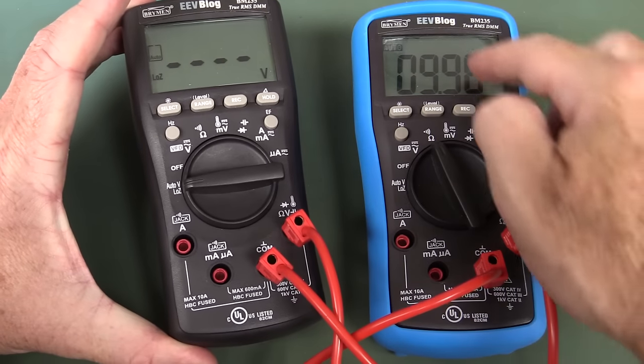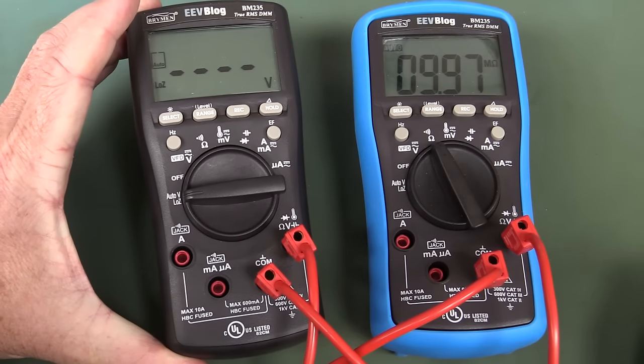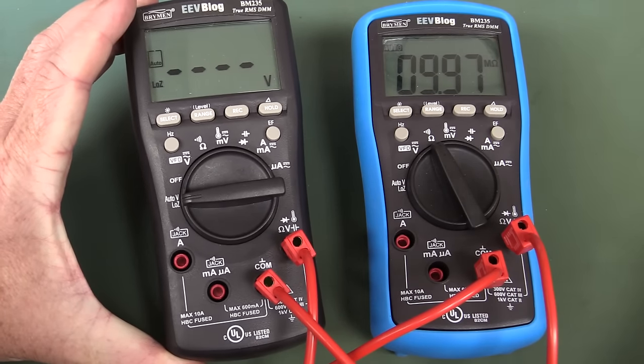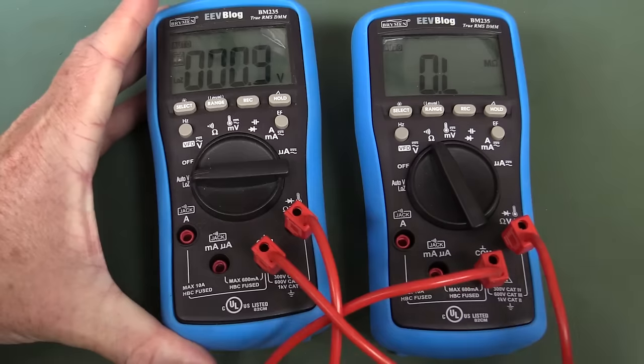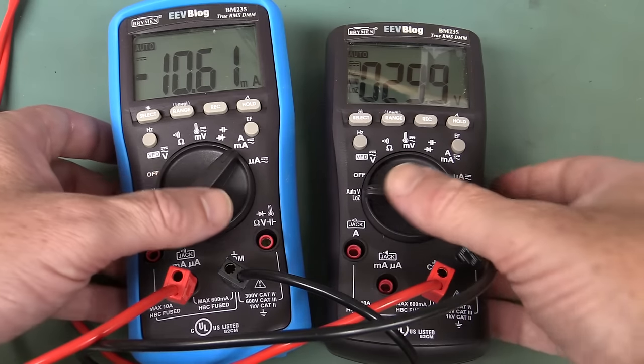Sure enough, you power it up and we're getting 10 megs still on the Auto V Low Z there. But I've never actually measured this on this meter. If we whack in a good one, it's exactly the same. So that's really interesting.